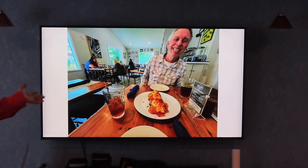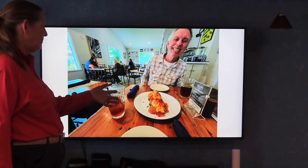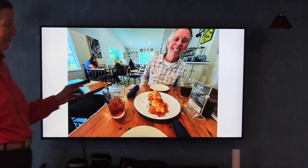And then here's the food. This was a wonderful little cafe in South Carolina. We're trying the fried green tomatoes topped with pimento cheese, pepper jelly, and bacon jam on top. Just a really wonderful dish.